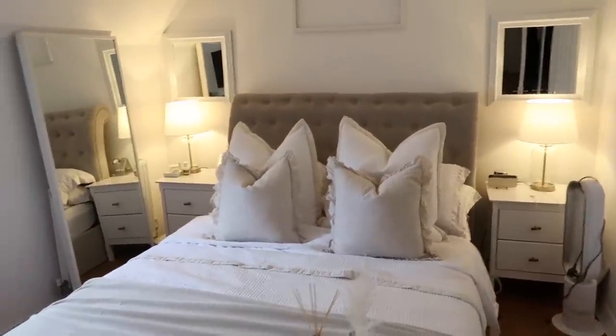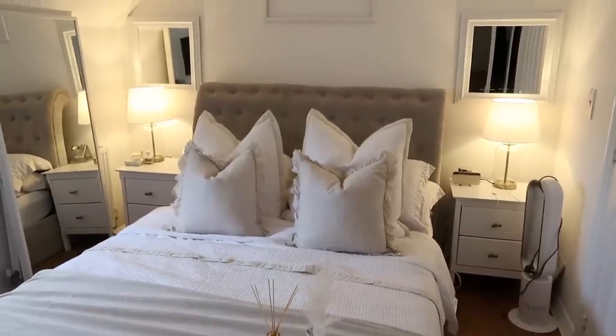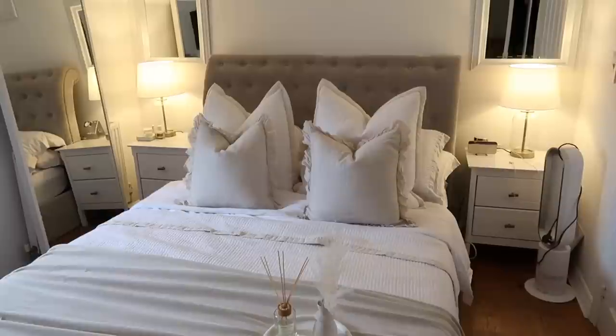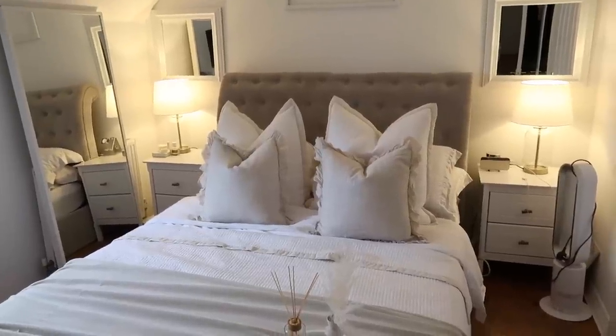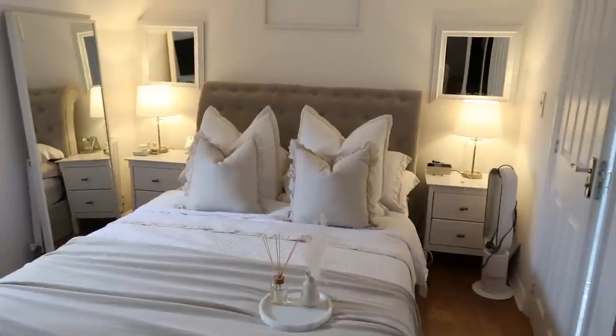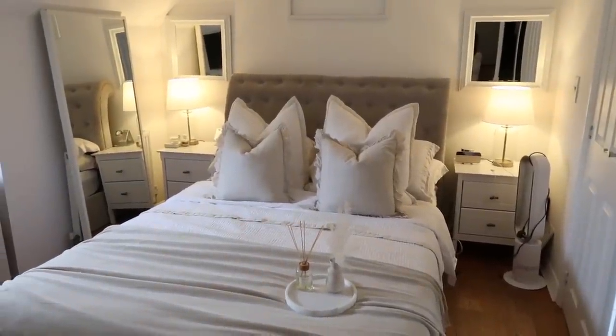But I think, you know, four years ago the grey was very in and I loved it so much then. But if I was to pick a new bed now, I think I'd go for a really light beige linen. That's what I'd really want for a new bed. And I'd love it to be ribbed or buttoned like that.